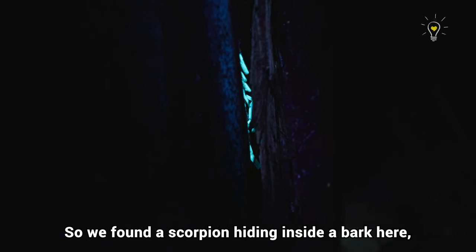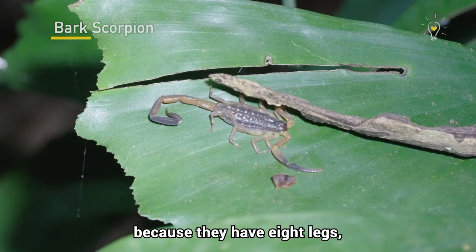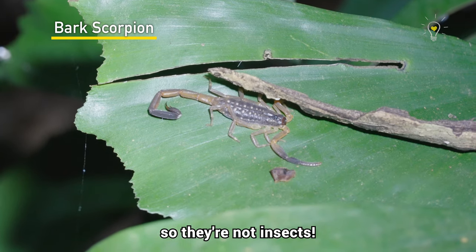So we found a scorpion hiding inside the bark here, and just like the spiders, they are under the group of arachnids because they have 8 legs, not 6 legs, so they are not insects.